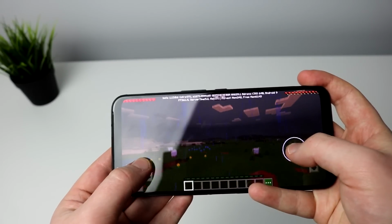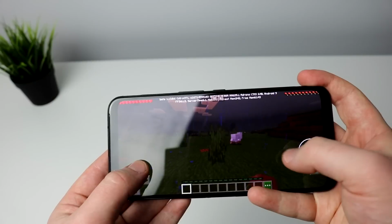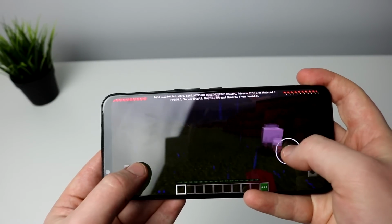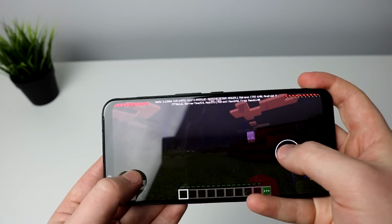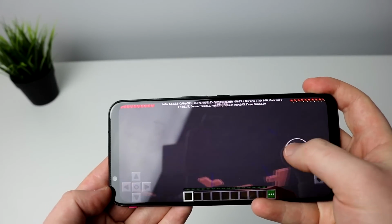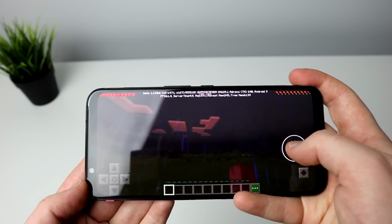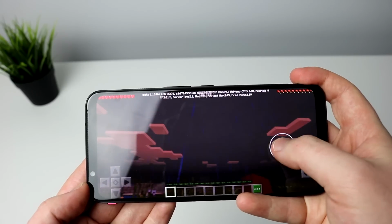And holy cow, this is without a doubt the best mobile Minecraft experience I've ever had. To be fair, I probably haven't played Minecraft Pocket Edition in like 4 years, but point stands. That 90 Hz is super nice on a phone, and while it might not be as nice as the 120 Hz on the new ROG phone, don't forget this phone is quite a bit cheaper.